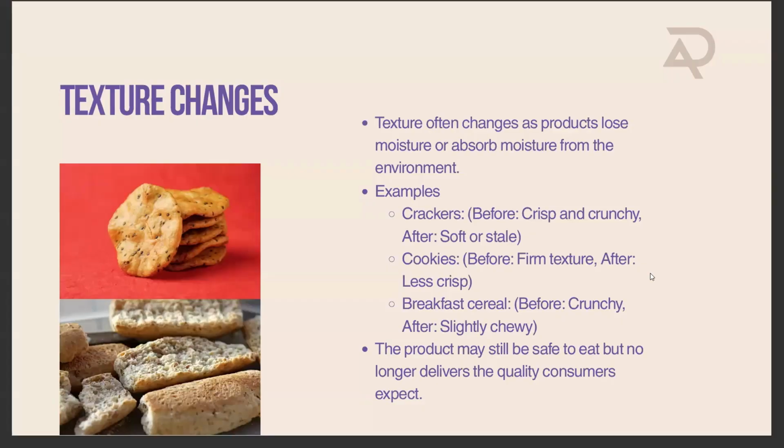Texture changes. The texture often changes as products lose moisture or absorb moisture from the environment. Some examples of this, we've always had it. Crackers, when we have them in our pantry for too long, taste stale, right? They taste soft and chewy. But before, they would have been crisp and crunchy.